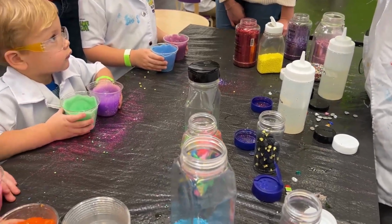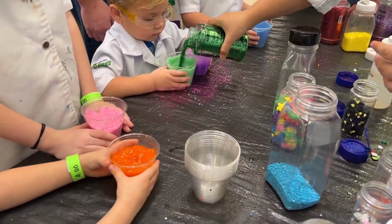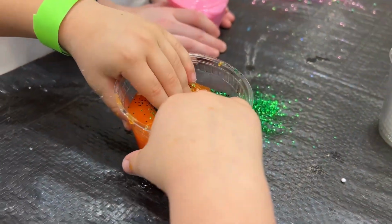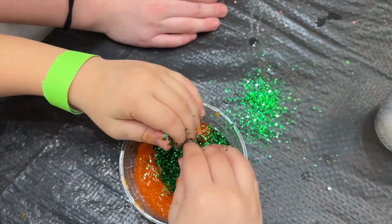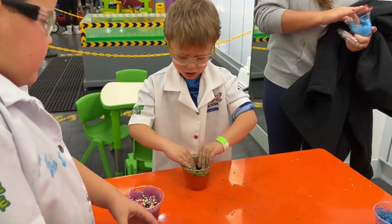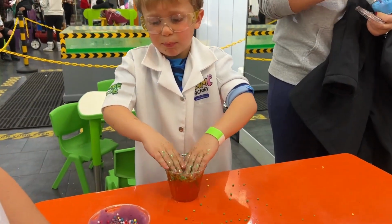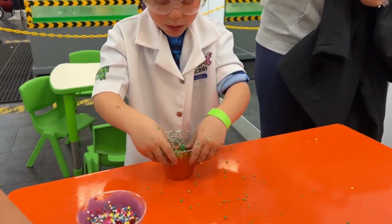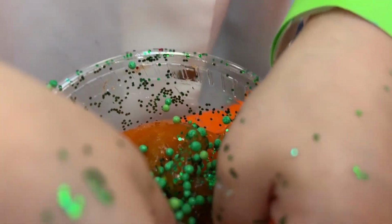Bubblegum in that one? Perfect. Now, the glitter. Red glitter? You want red? Green? He doesn't know. Yeah, green. Seth likes a bunch of green glitter, so he asked for a bunch. You want green here? Okay. I think he's having fun because his hands are covered.